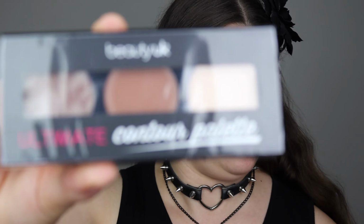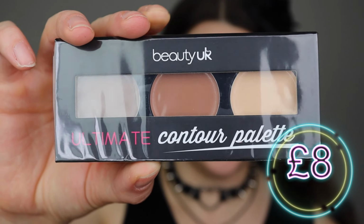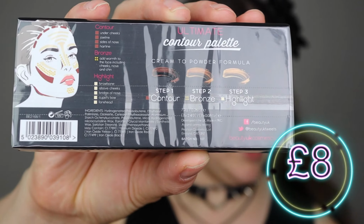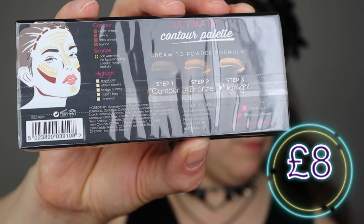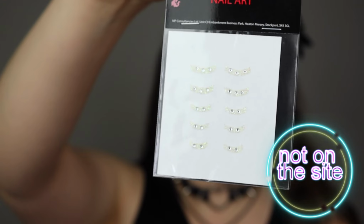Okay, so the first item inside that box is this item right here. This is the Beauty UK Ultimate Contour Palette. I think this is a cream one. Oh, cream to powder formula. So this is what it looks like. You have 3 different shades and instructions how to contour on the back. Next, we've got these little nail art, I think they're little nail art stickers. So this is what they look like.